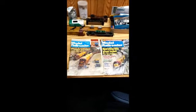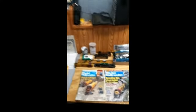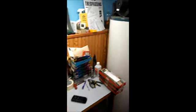I did put out a couple of gratuitous self-promotional objects on the workbench. This workbench was not here during the first video. This came from upstairs. It was our old computer desk, and it fit very well down here. So let's just take a walk down this way.